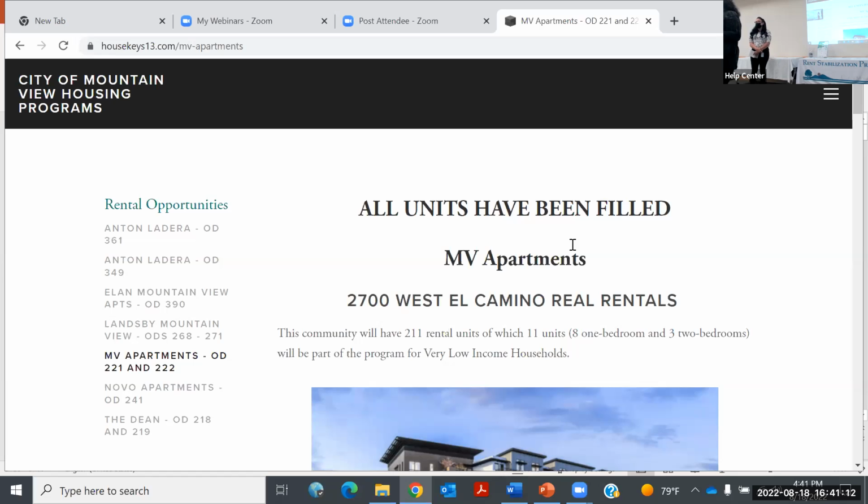But if we have a few minutes, I'll go and click through them. Okay. So the first, and keep in mind, right now, all of the opportunities available are currently accepting backup applicants because the lottery has already happened and the ranking has already happened.